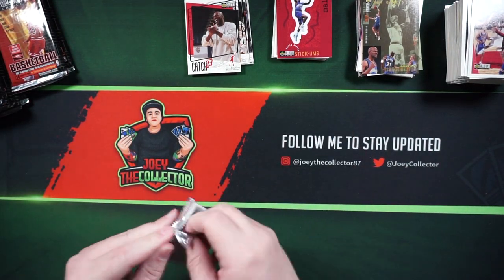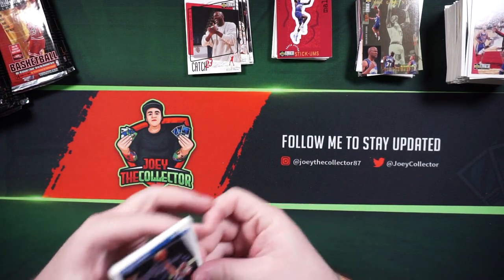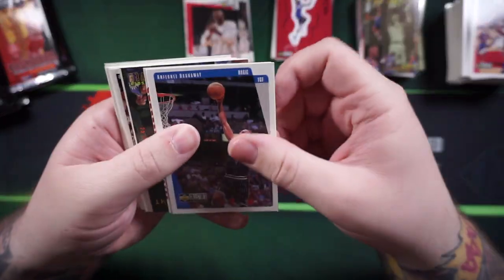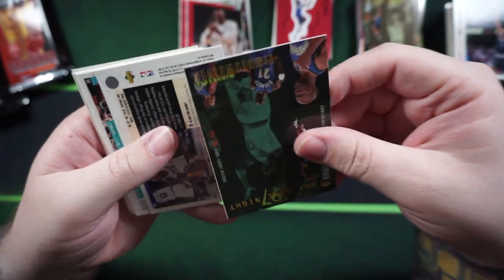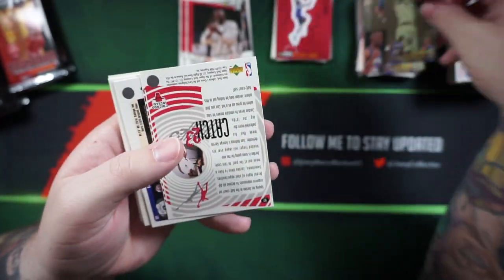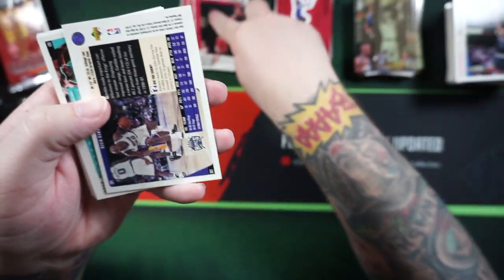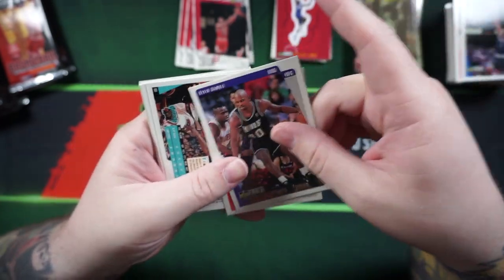I don't think I want to peel those and stick them on anything. It's kind of nice that after all these years the sticker's in pretty good condition as well. Not peeling up or anything. And there's Jordan. A little game night card. Got ourselves another Jordan. Gamble.